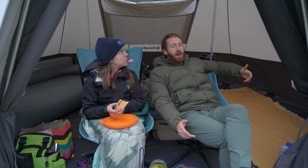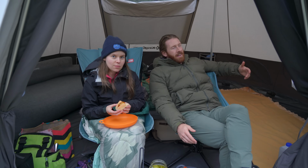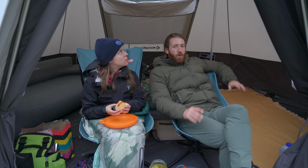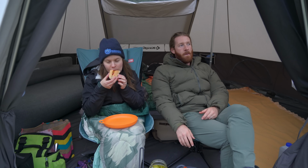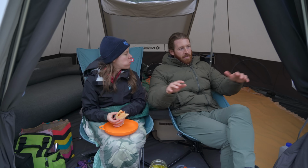The build quality is very high, the stitching, the materials. I think it's like a treated canvas. The water just beads off it. And everything's just cut real symmetrical. And I like the design. There's heaps of venting options.